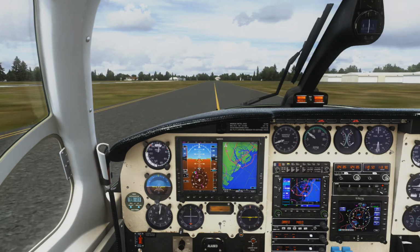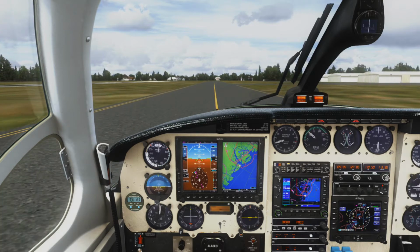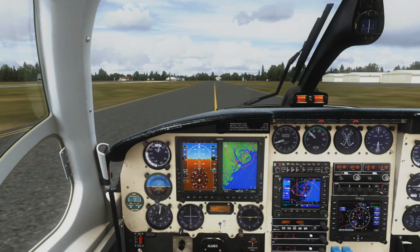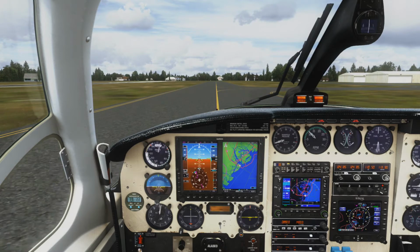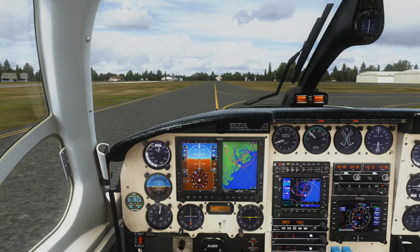I'm gonna lose my procedures. I'm gonna get blown off by this fan over here. And we'll do our engine run up as soon as we get down here. That'll just take a minute or two, hopefully. Then we'll be able to get on out of here.